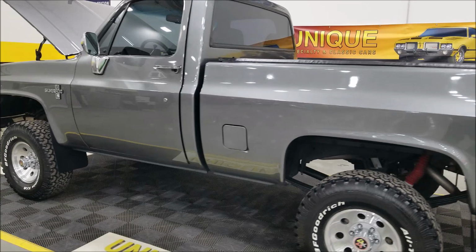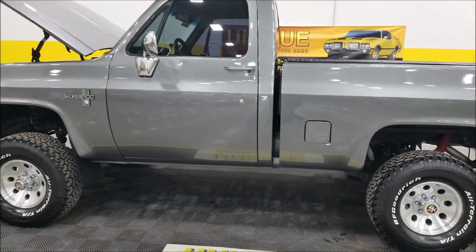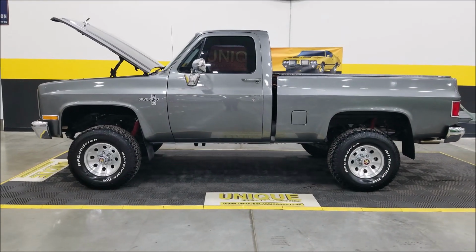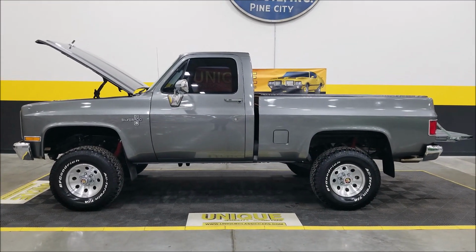Now remember, you can check that tonneau cover rolled up and check out the bed in the still pictures. You can see the underside, engine bay. Check this whole truck out in the still pictures because it's amazing.